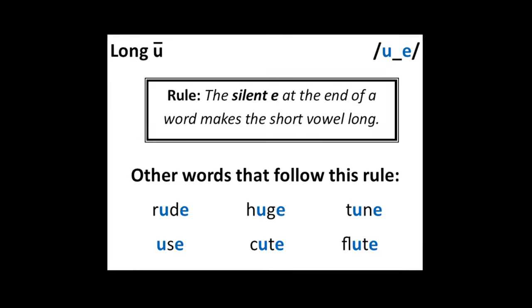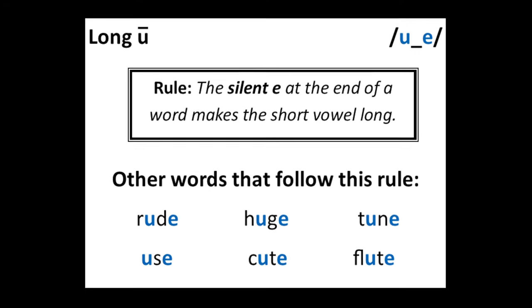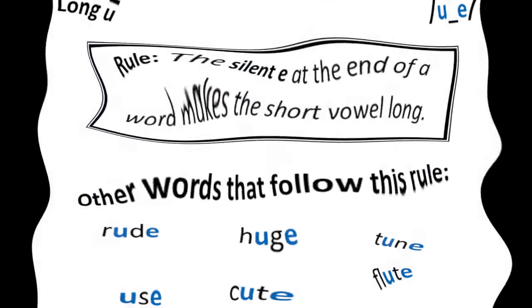Other words that follow this rule are rude, huge, tune, use, cute, and flute.